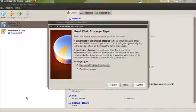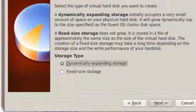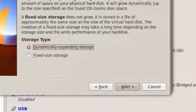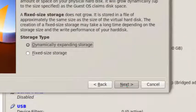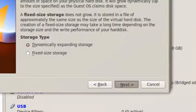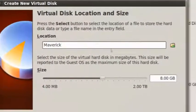But in the case of a residential system, usually dynamically expanding is going to work just fine. In a server environment, or if you're using it for anything that requires any amount of performance beyond what would normally be expected, I would go with fixed size. I'm going to go with dynamic.